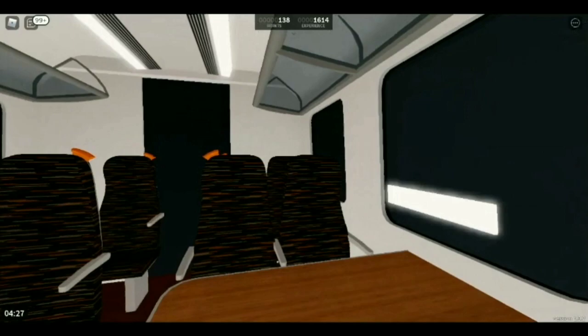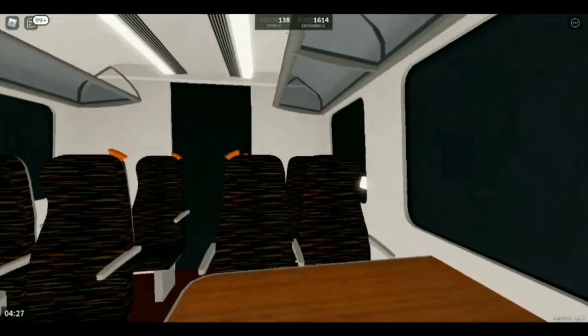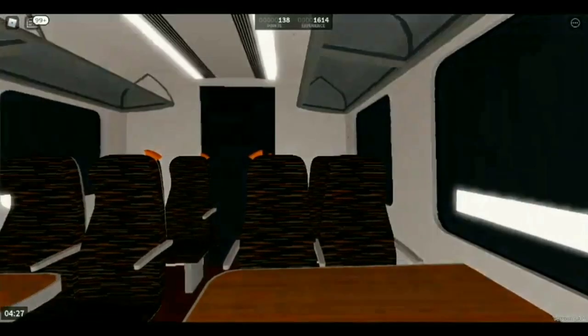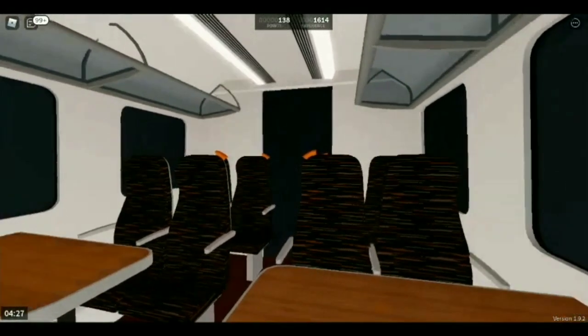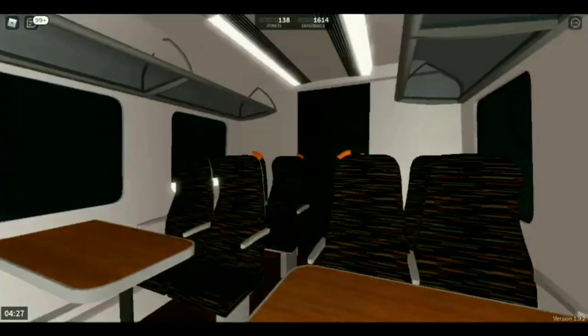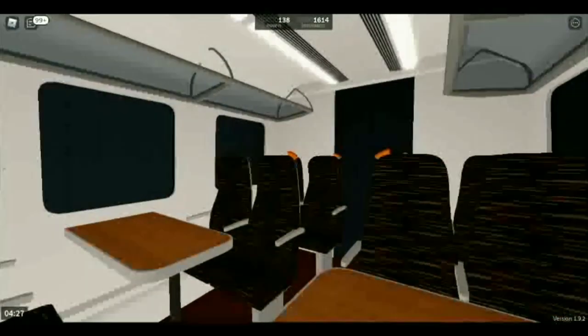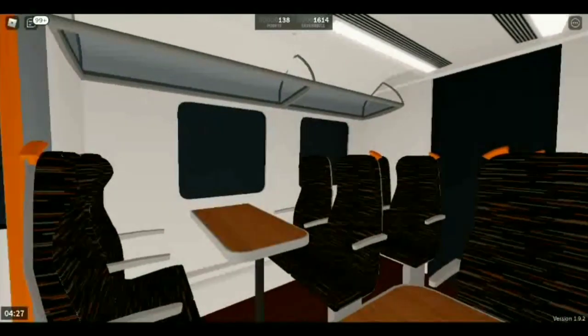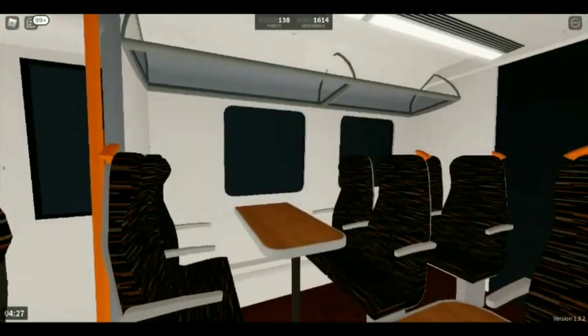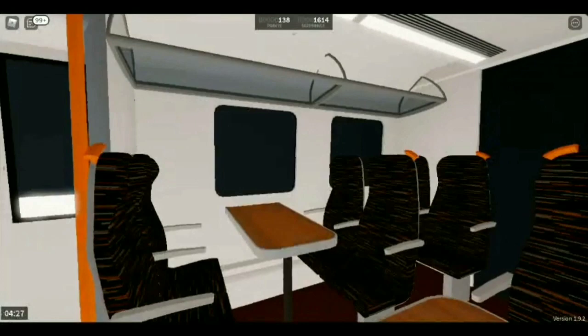Welcome on board this AirLink service to Stepford Central. We will call at Stepford Airport Central, Morganstown, Ellesmere Junction, Stepford East, and Stepford Central. The next station will be Stepford Airport Central.